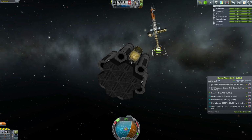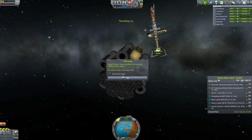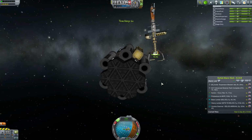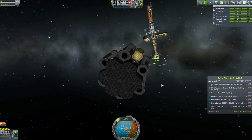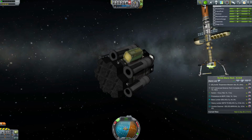I have a feeling I can do some time warp, some physical time warp. I hope things won't explode. Actually, physical time warp in the vicinity of a space station like this with many docking ports may be slightly dumb. So we're just gonna have to sit it out. It's about a minute at this speed until we're actually there. I could use regular time warp, but that feels like too much cheating at this point.